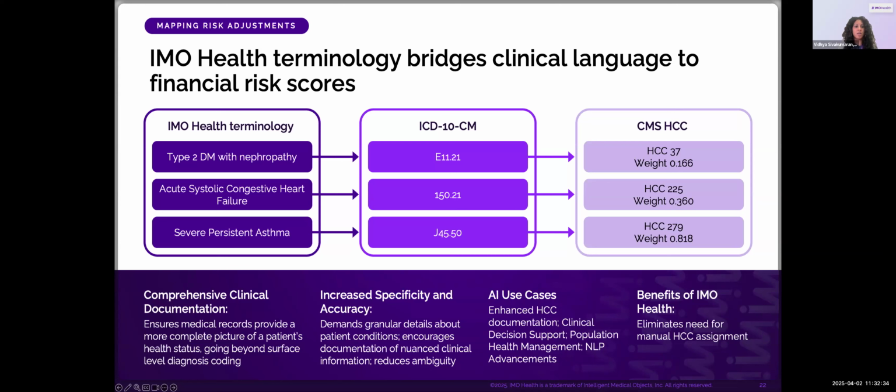First, it enables comprehensive clinical documentation that ensures medical records provide a complete picture of a patient's health status, going beyond that surface level of the diagnosis coding. Second, it increases specificity and accuracy by demanding granular details about the patient's conditions, encouraging documentation of nuanced clinical information, and reducing ambiguity. And third, it enables powerful AI use cases, including enhanced HCC documentation, clinical decision support, population health management, and enhancements to natural language processing.